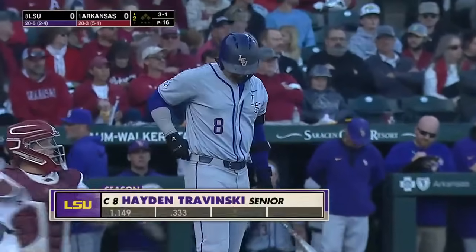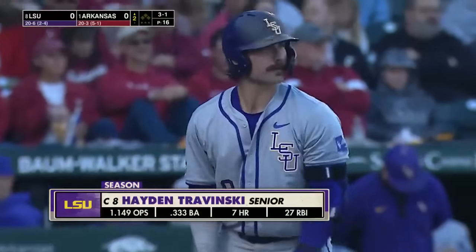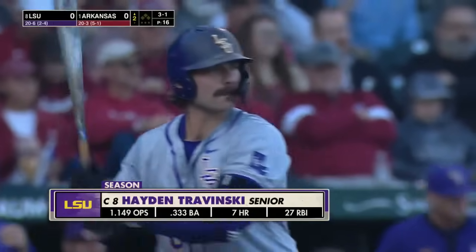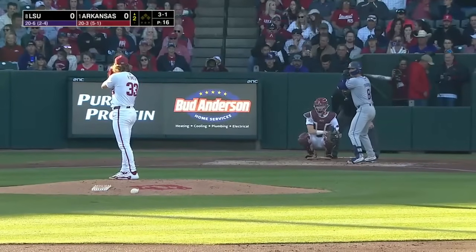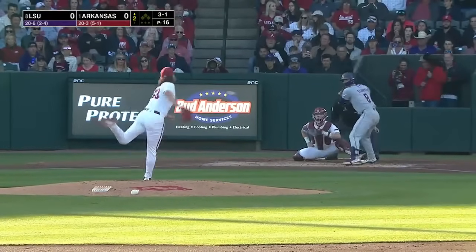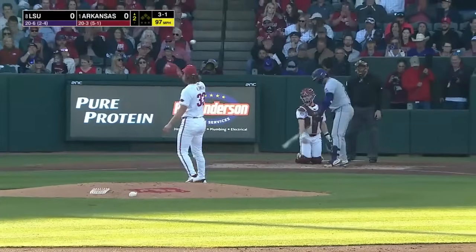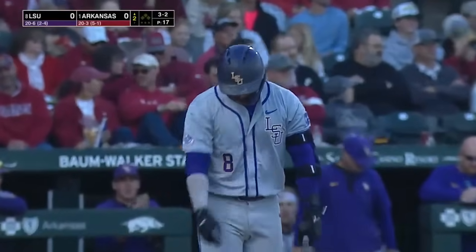Senior from Shreveport, Louisiana. One of three catchers Jay Johnson will rotate through behind the plate. Opening day in the big leagues, that is a big league stash. Travinsky went 3-for-9 against Florida last weekend, can't catch up to 97.